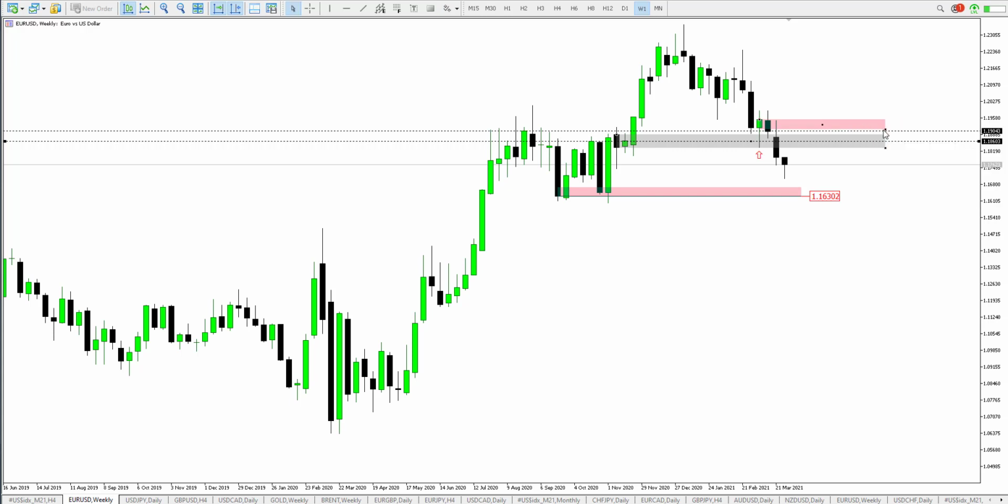Just for price action sake, we are going to mark that candle but I don't anticipate price to trade all the way up there. We also have a vacuum here which was filled, and then price fell massively. So eventually when price comes back there, it's going to offer great opportunities to trade short.